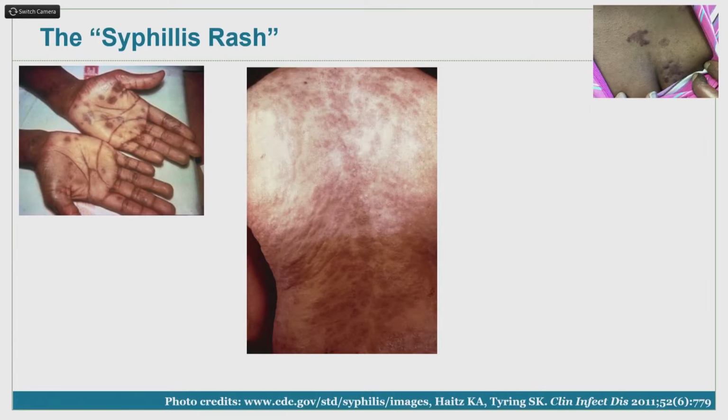And so I do want to comment that this patient had somewhat atypical appearing lesions for what we typically think of as a syphilis rash. So typically we see hyperpigmented lesions that affect the palms and soles, and they can be erythematous and also be more diffuse, as shown in this image here.